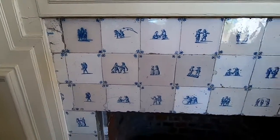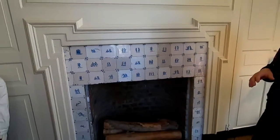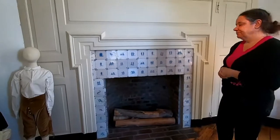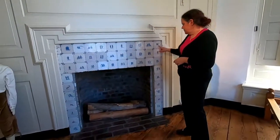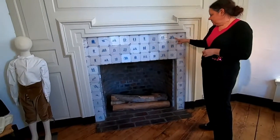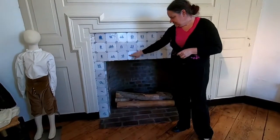He's Trent's youngest and the only child of his to live in this house. He had three children from his first marriage. They were grown and living in Philadelphia by the time he moved here. So, the tiles depict scenes of children playing. We've got kite flying, fishing, jump rope, and then hoop and stick.